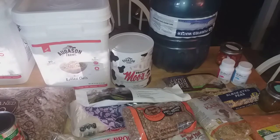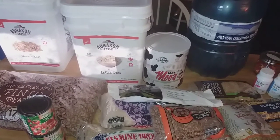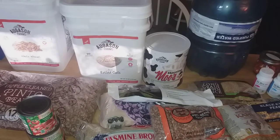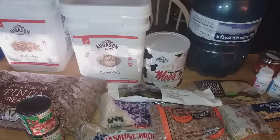A lot of people don't keep that much food on hand. And like I said, it doesn't have to be a natural disaster. It could be anything like losing your job. There's a lot of things that could happen. Illness. You don't think about things like cancer, or like I have multiple sclerosis. I didn't see that coming. Or heart issues, anything like that. You don't see a lot of emergencies coming when they do.